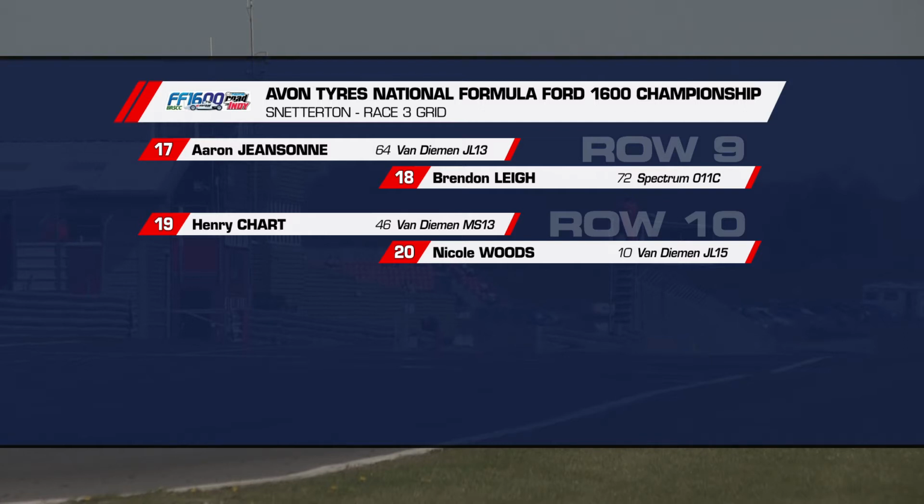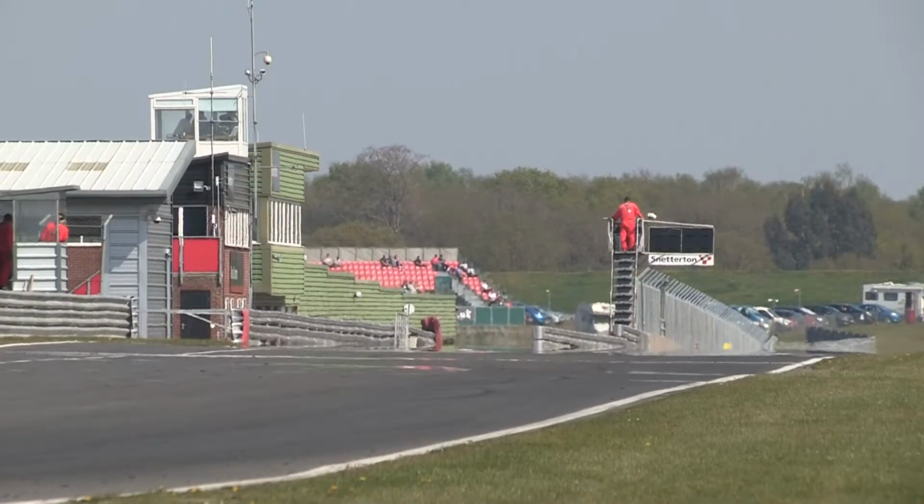And I'm pleased to say all 6 of the cars that were involved in the incidents in race 2 have been fully rebuilt and are back on the grid for this final race. So great job from all the teams.